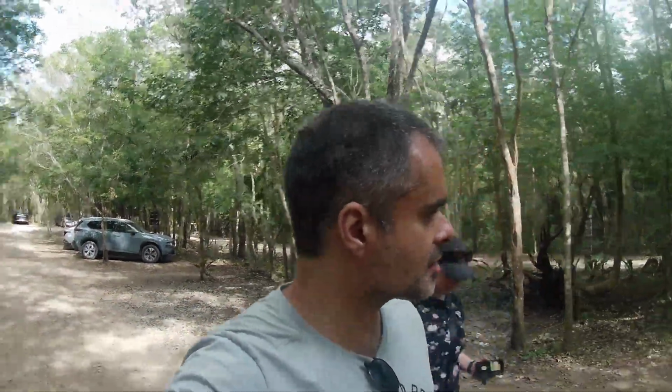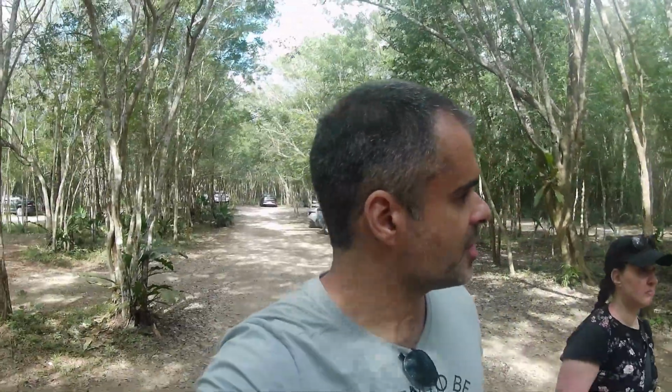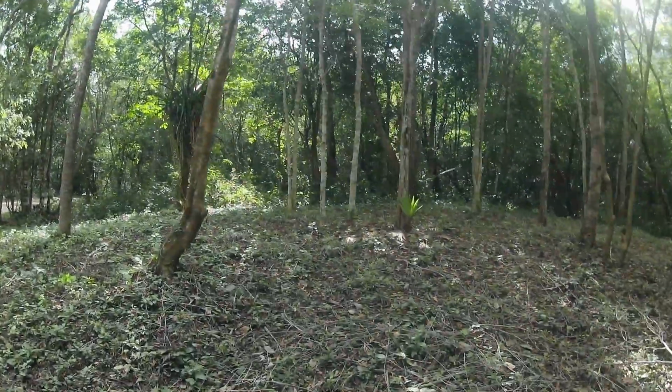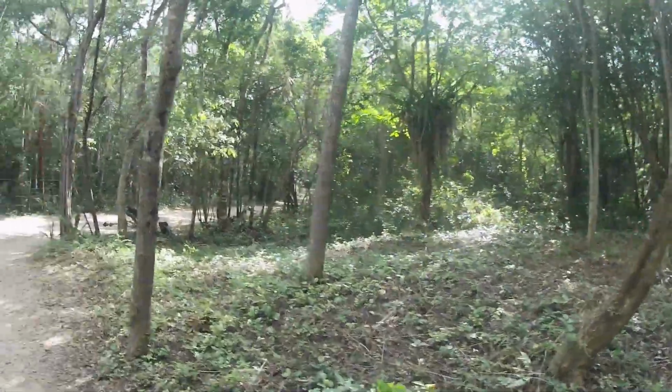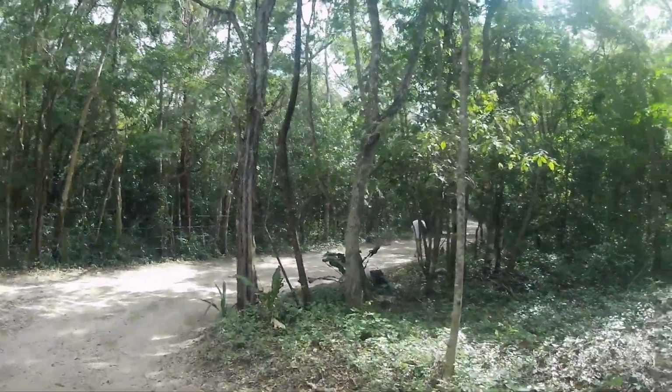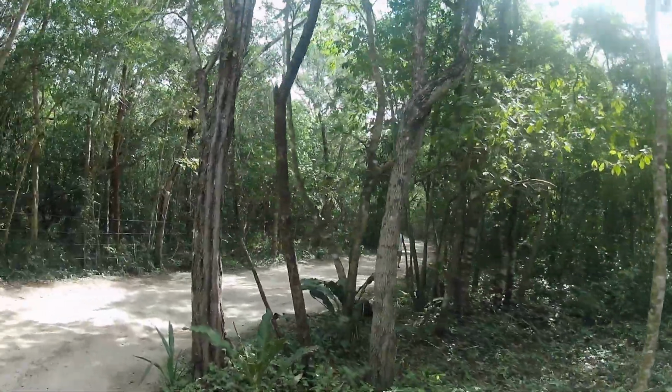Hello. Right now, this is called the Muyil Laguna. This is about 30 kilometers away from Tulum. We drove, and it took us not even that long, maybe 20 minutes, not even 20 minutes, to come here. The archaeological site is closed, unfortunately, but we can still take a walk in the jungle. That's pretty much what we're here for, just to see the lagoon and see the jungle.